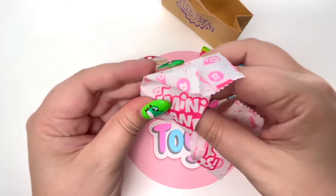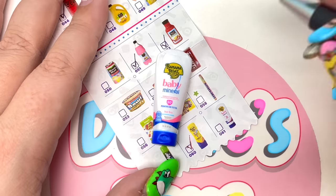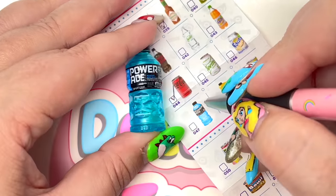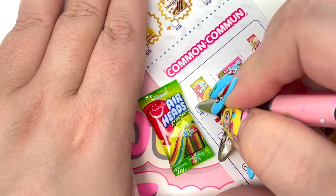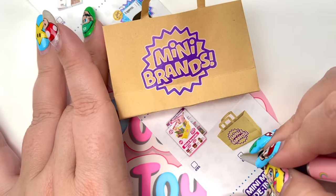All right, here is our last one. Oh, and we have a repeat of the pretty highlighters. So let's check off that baby mineral lotion, the mini Powerade that looks like a real Powerade, Airhead Extremes, and this spectacular tote bag.